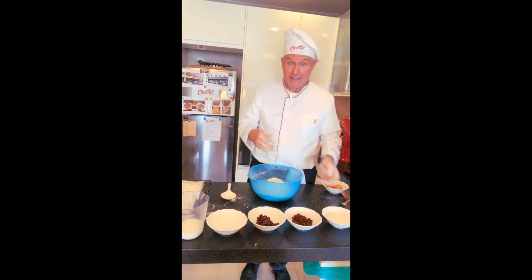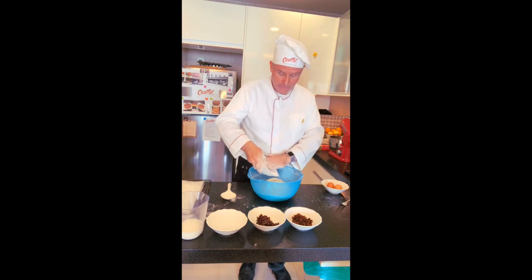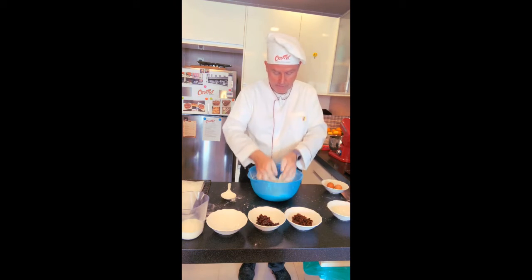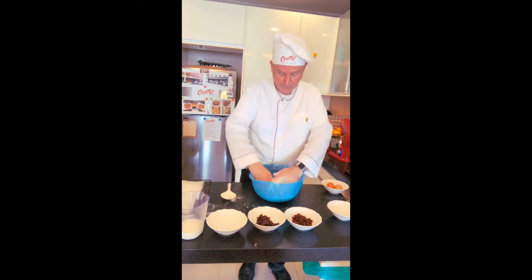In this case, as I said to you earlier, we're going to make a sweeter scone, so I'll add a little bit of sugar to it. Now, blend that up together. Perfect.